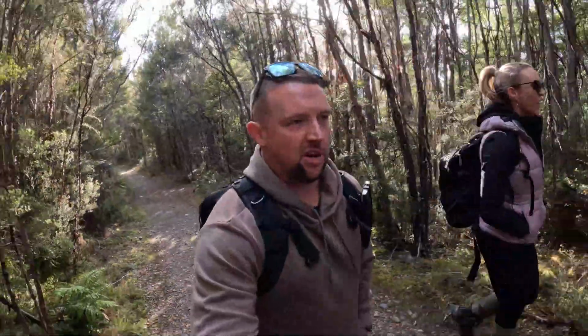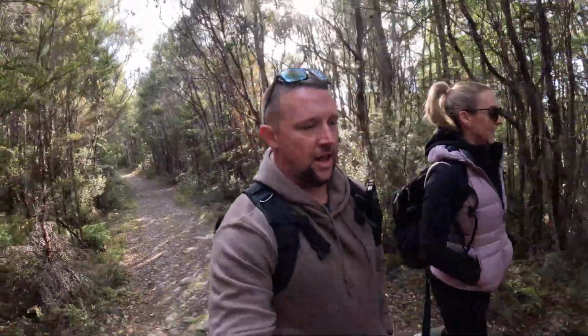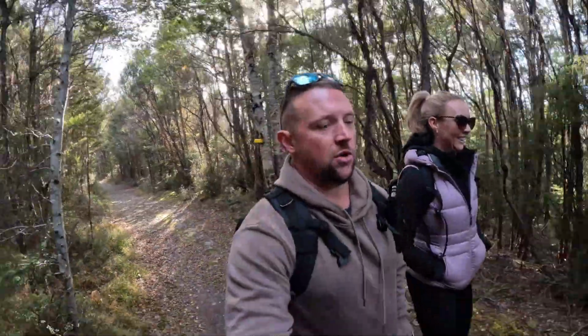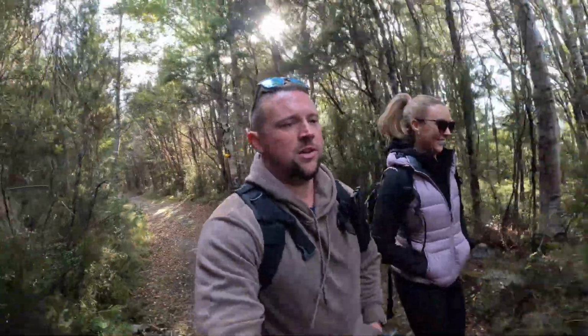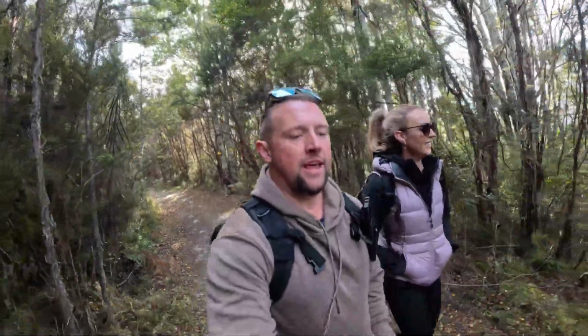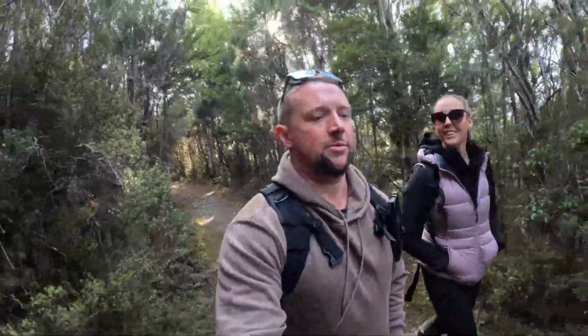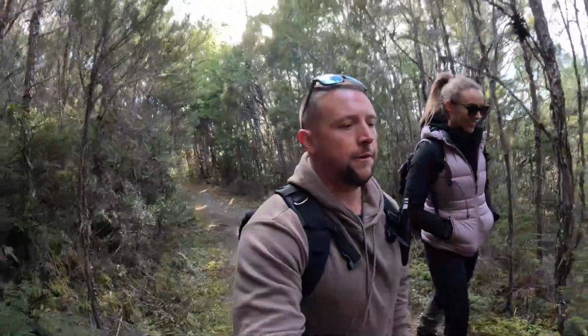So we're only, literally, a couple minutes into the track, and the birds' sound is the first thing you notice. The birdsong around here is absolutely phenomenal. I don't know if it's this time of year or not, but the air also is really, really crisp and fresh. So already it's an absolutely beautiful walk to do.